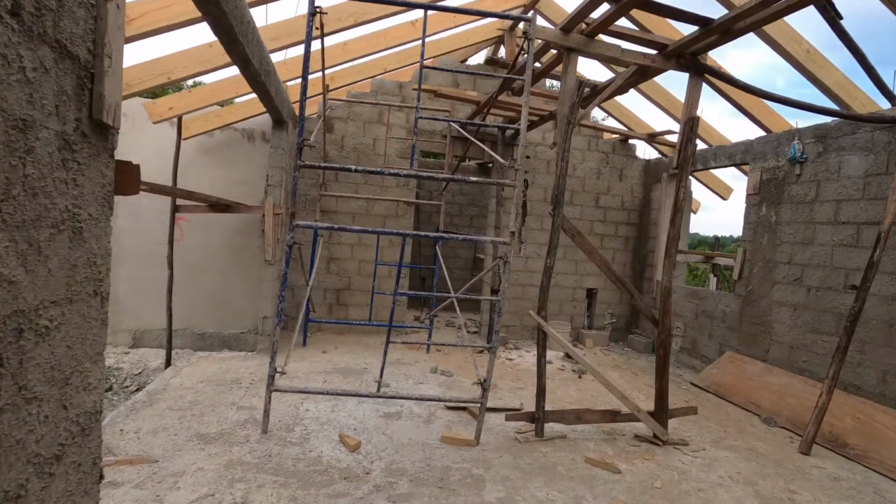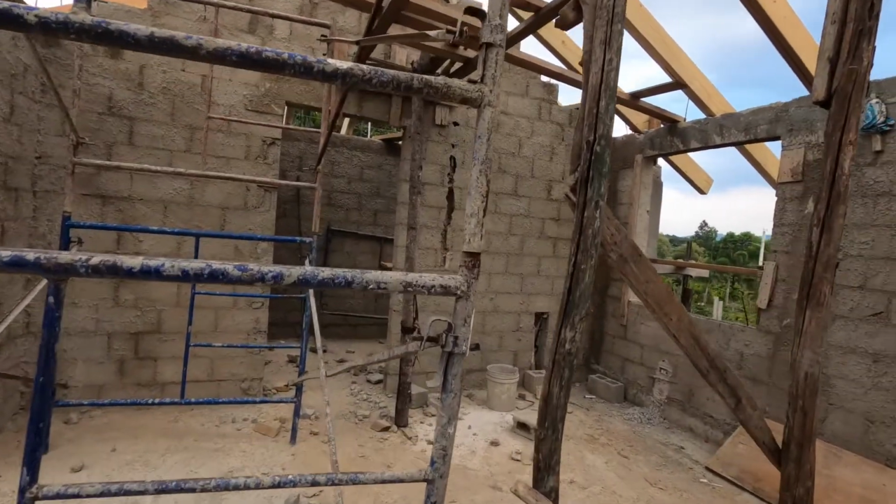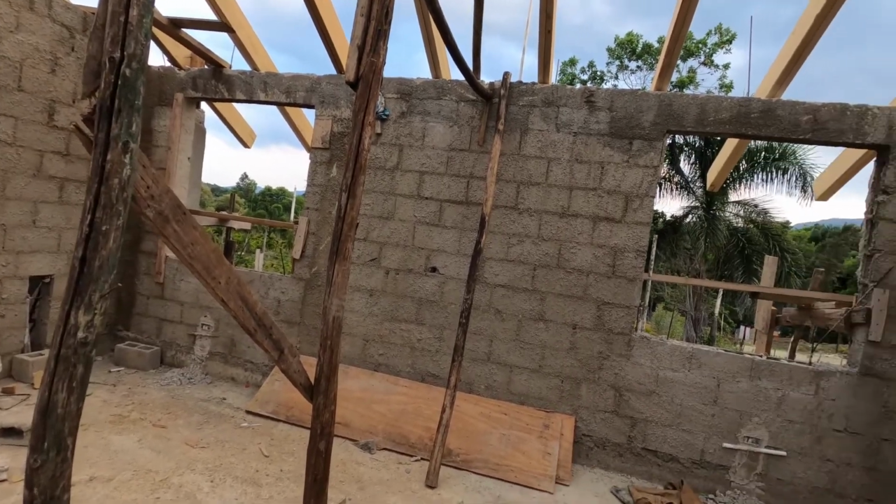But here's the master. And I've got to say, the house overall is a lot bigger than I thought it was going to be. And if I had to do over again, I'd probably make it a little bit smaller. But this is what we have, and it's going to be beautiful.